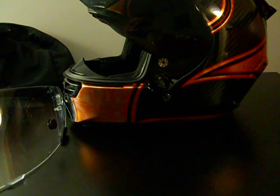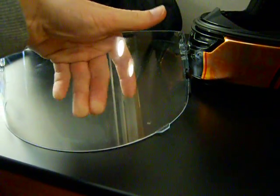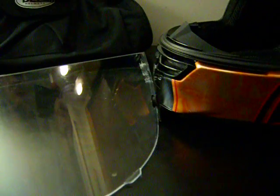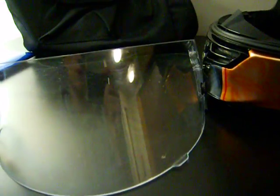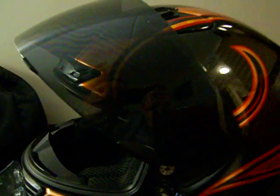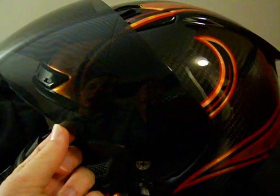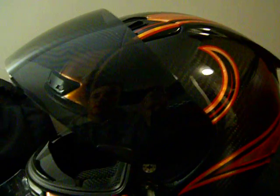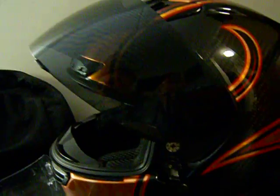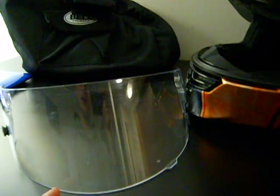I take Windex to it, and it has some kind of material on the inside. I'm not quite sure, but it sticks, and it makes it almost impossible to get Windex down there with a paper towel and wash off the bugs or any dust that's on there. This one, however, I have no problems with. It doesn't have that on the inside, and it's really easy to wash it out, and it looks better too. So I don't really like the stock clear visor that comes with it, but I do like their tinted version, and I think it's a far better visor anyway.